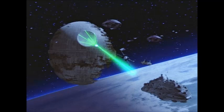It can collect energy via light coming directly from the sun. Just like using a magnifying glass to focus beams of light, the Death Star can collect energy from the environment, store it in temporary caches and release it upon command.